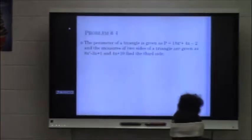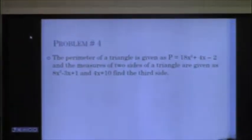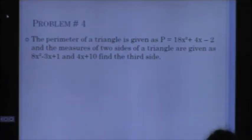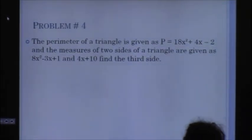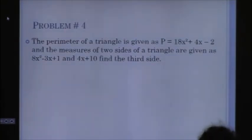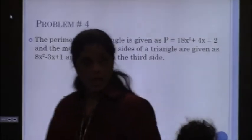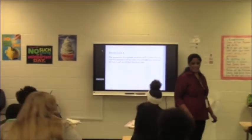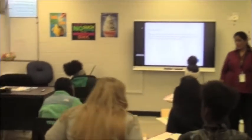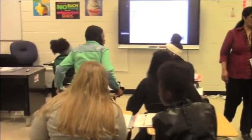How many of you need another minute? Okay. Move to your shoulder partner, your elbow partner. Share your answer with your elbow partner. Okay, since you don't have a partner, you can join with them.